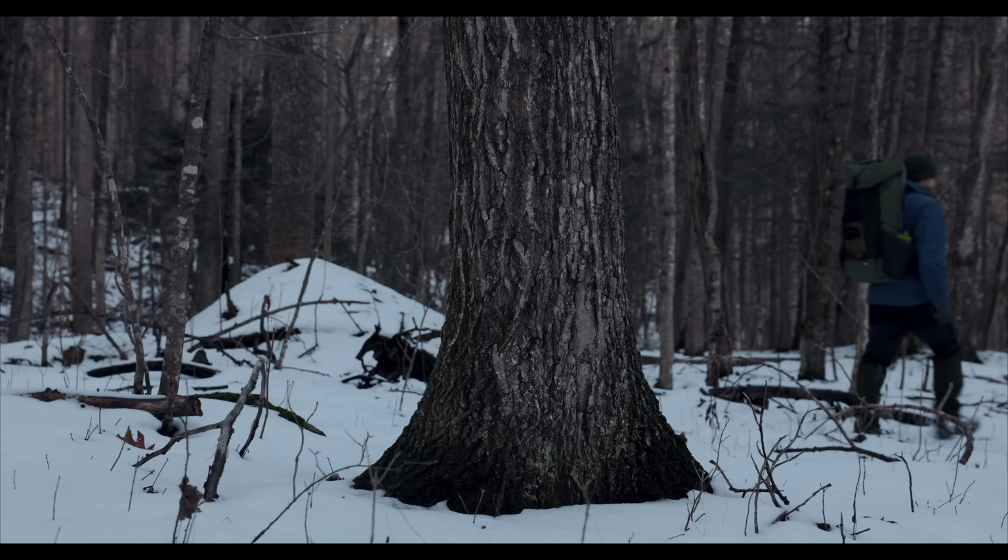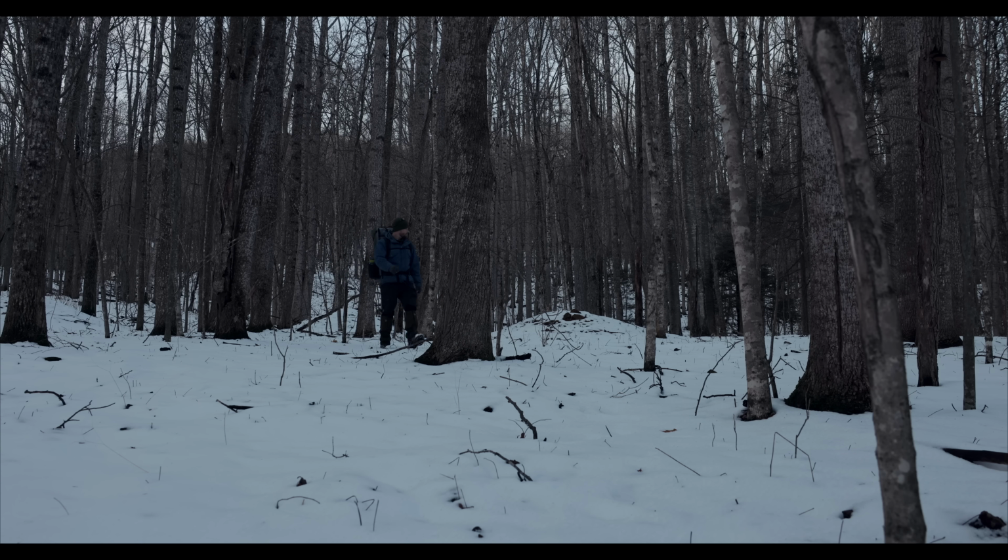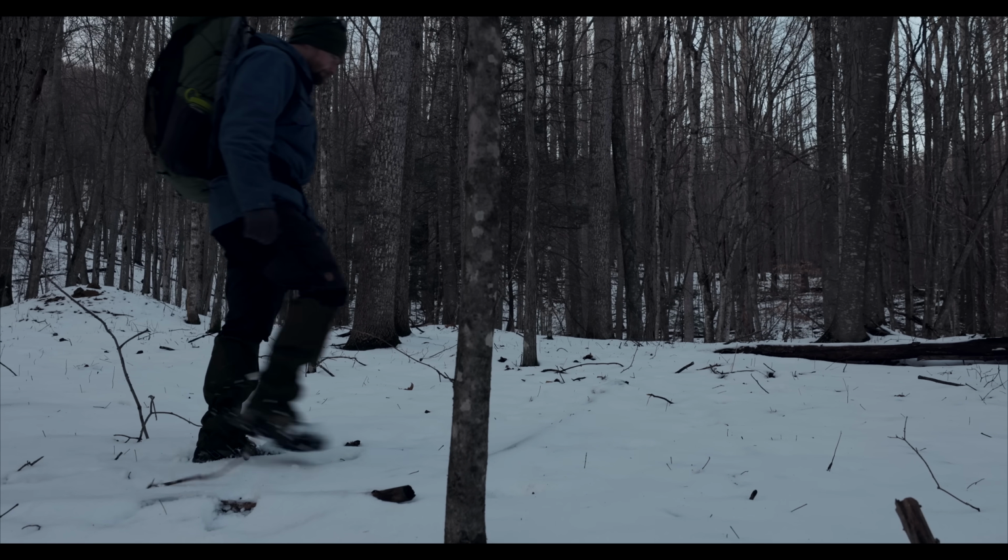This, my friends, is not a bad spot. It's flat, plenty of trees to set up my tarp. There is some firewood. I think I'll go with it.